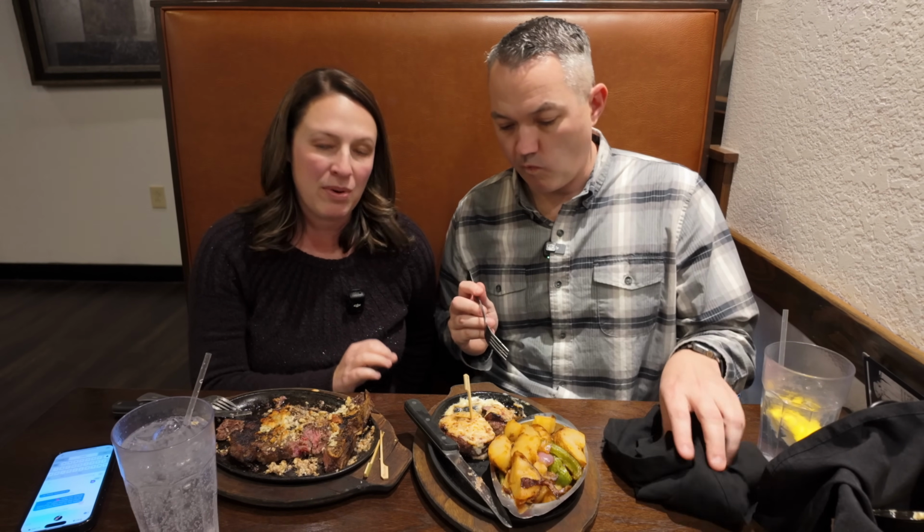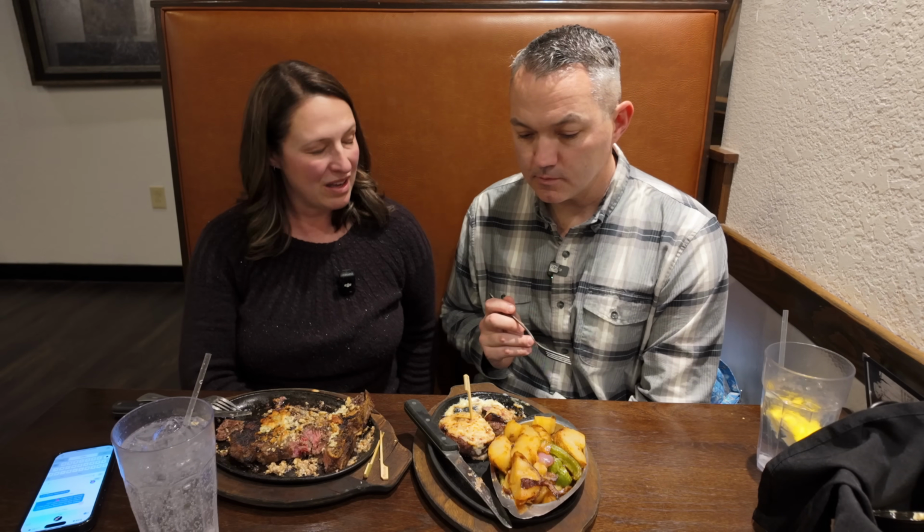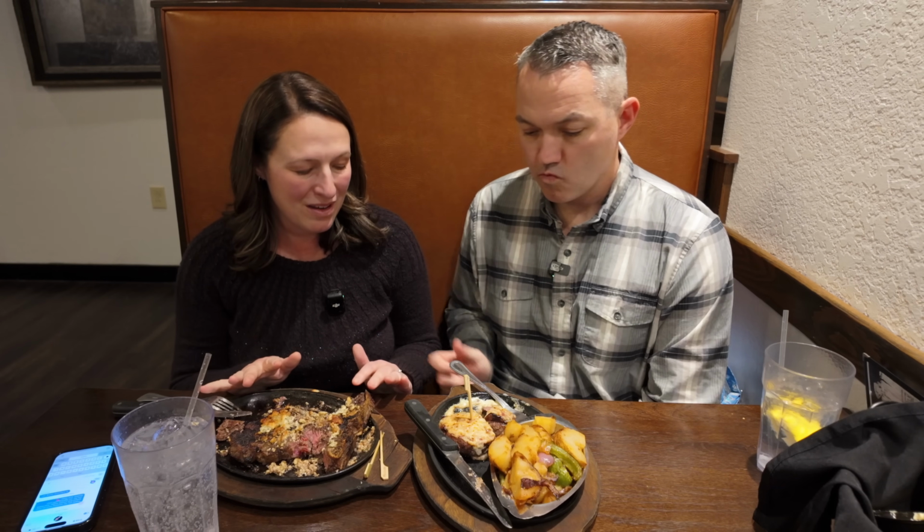So now that we've had the horseradish Parmesan filet with a medium cooked steak, that's a whole different ball game. Yeah. That is tender and delicious, and I really enjoyed that. I think I still like the blue cheese topping, and I like the porterhouse better, but that's quite delicious. If you're a fan of filet, if you're a fan of horseradish and Parmesan, you'll really enjoy that.